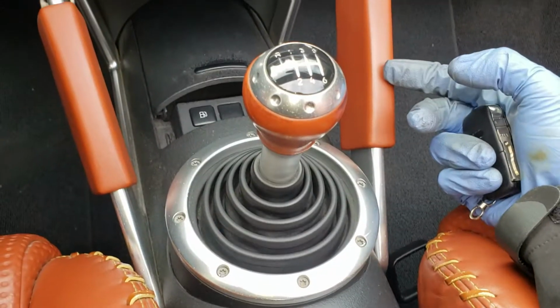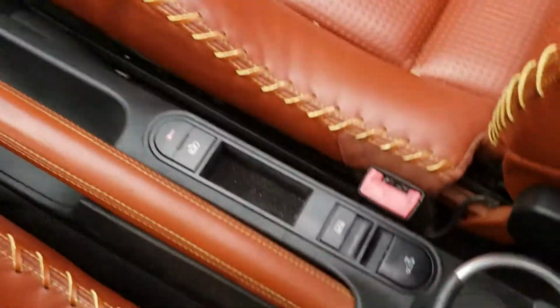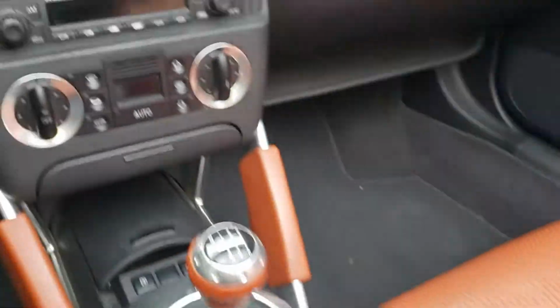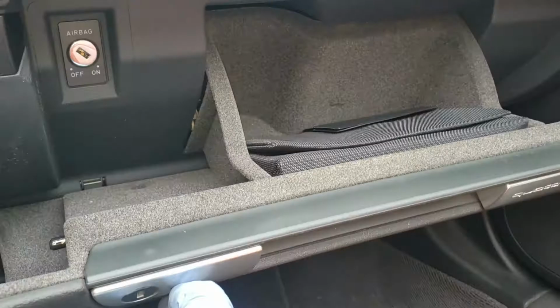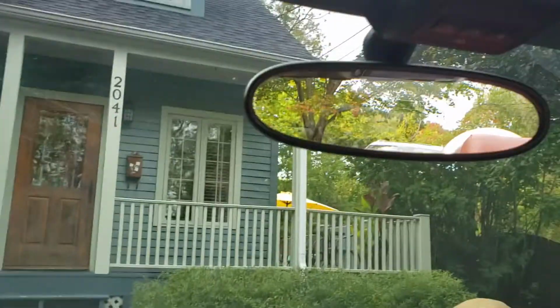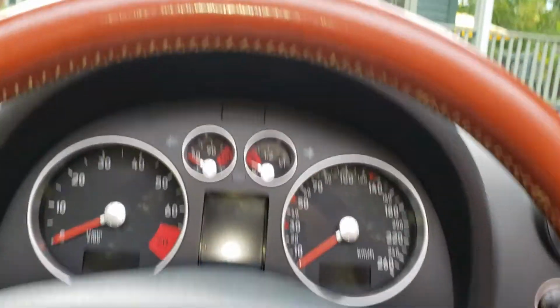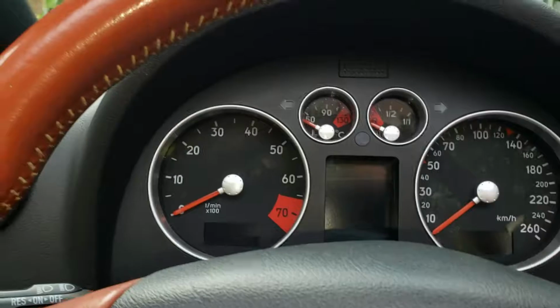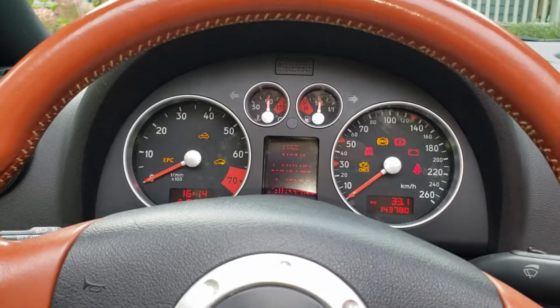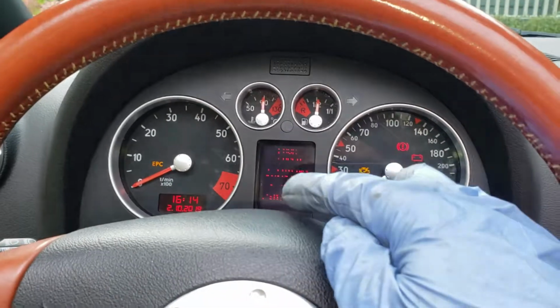on the chrome trim or aluminium trim. User manual is there. Now, you can see the screen is not functioning correctly, the one in the middle.